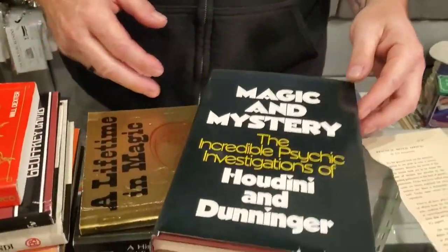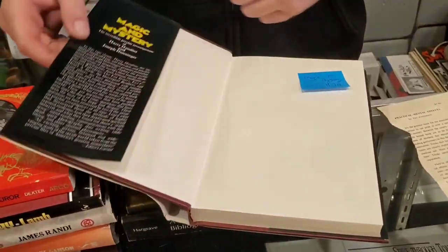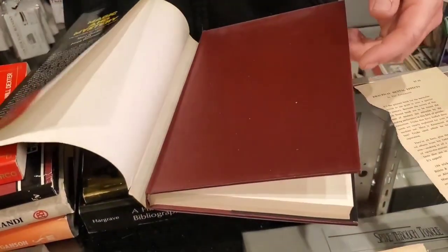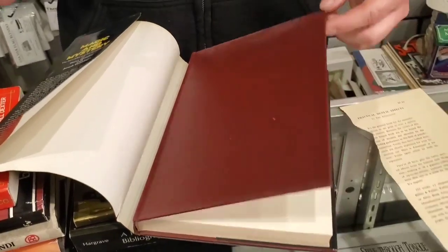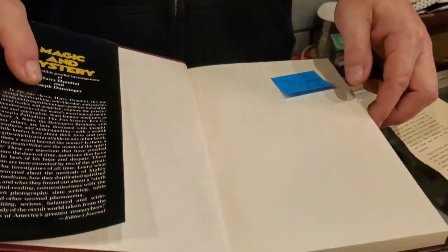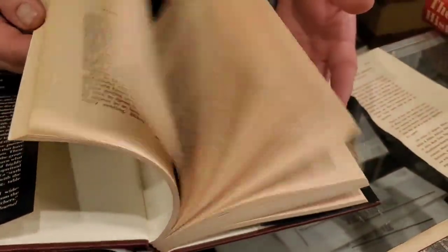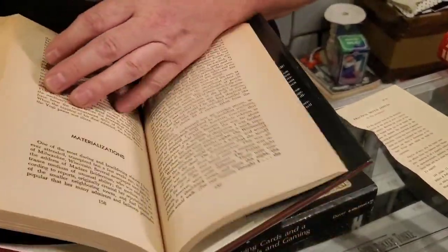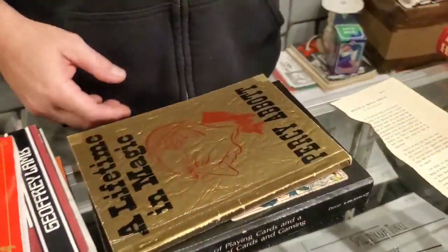Magic and Mystery, The Incredible Psychic Investigations of Houdini and Dunninger, $20. I've shown you guys this book plenty of times. This is like the cleanest copy ever, like super sharp corners. Looks like it just came out of the bookstore, other than the browning on the pages. But cool book, $20. Really good copy of it.